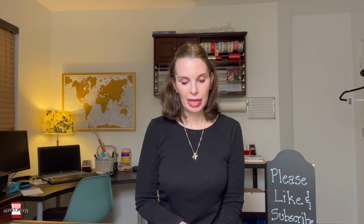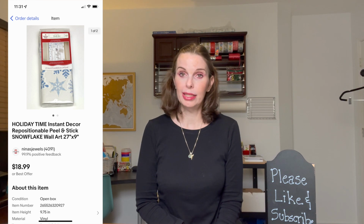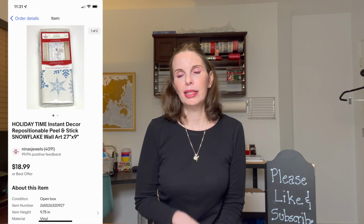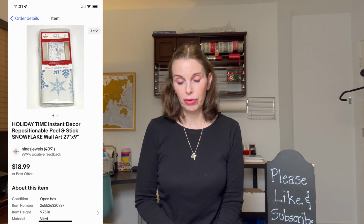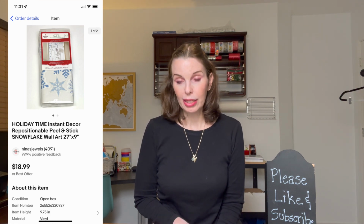Next up was something we got in the Goodwill bins. It was a holiday time instant decor repositional peel and stick snowflake wall art. This was brand new in the package, but the packaging and the very edge of the inside of a couple of the snowflakes did have a little bit of wear where the package had come open, which we disclosed. We had paid 68 cents for these at the Goodwill bins, and they sold on best offer for $10.